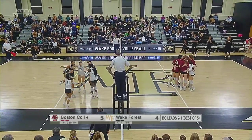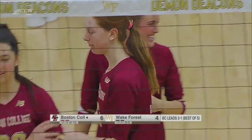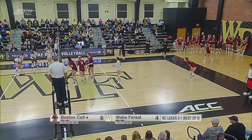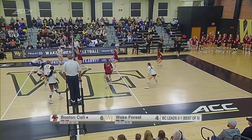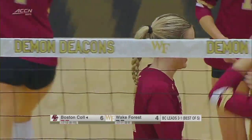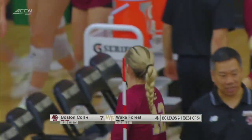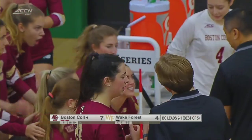And another block for Boston College. And it looks like that was definitely Audrey Ross with her 5th of the night. Haggerty was right there with her. Those two have combined for 11 blocks. And that's tying her season high number of blocks. And that's another one. Hoppish that time for Boston College. Look, we said it at the beginning. This is a team that plays really well defensively up on the net. They lead it by 3. Leading 2-1.